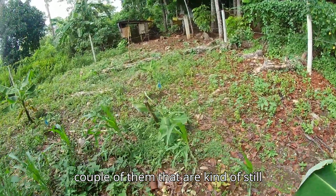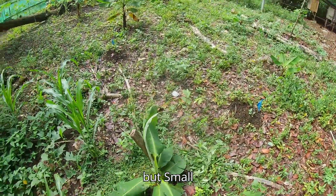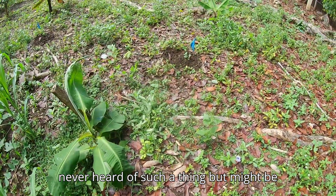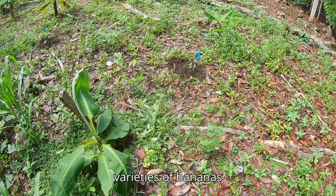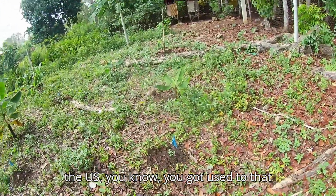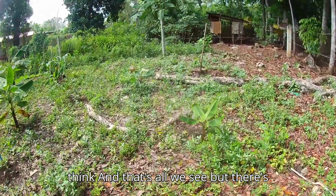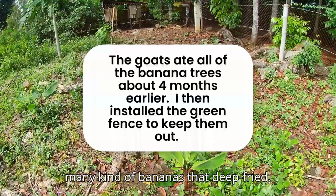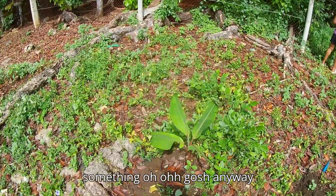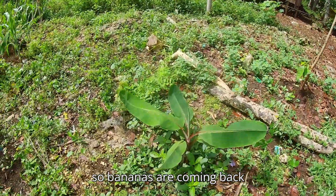There's a couple of them that are still kind of small. I'm not sure why. That's just the way they grow or what, but small ones, maybe they're dwarf bananas. I never heard of such a thing, but might be a different variety. There's many varieties of bananas. Those of us that are kind of living in the U.S., you got used to that one kind of banana we get from Brazil, I think, and that's all we see. But there's many kinds of bananas that deep fry. There's some green bananas you eat that will plug you up if you got dysentery or something. Anyway, so bananas are coming back.